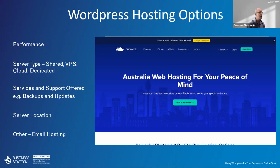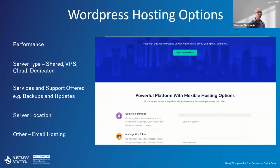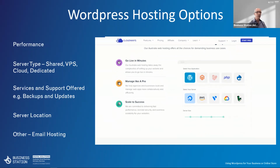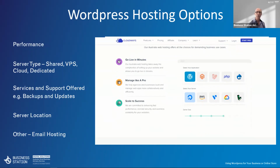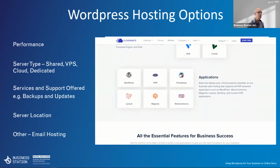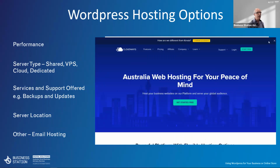This one in particular here I'm showing you is Cloudways. They offer cloud hosting and have the ability to very easily locate your server wherever you want it. So it could be in Sydney, for example, or it might be in Singapore or Los Angeles, depending on where the majority of your audience is. It also provides you quite powerful features at a fairly cost-effective price. So I'll just show you this.